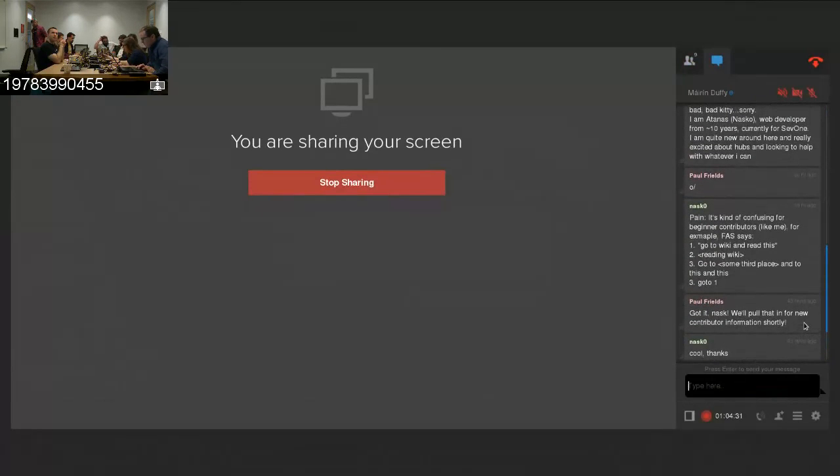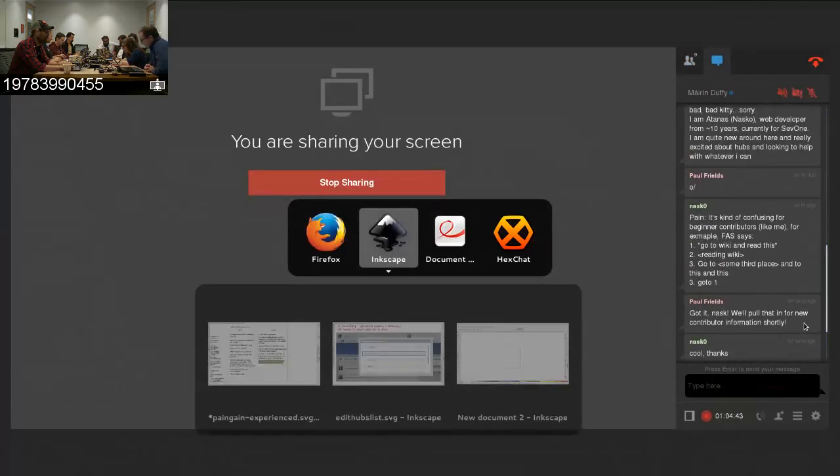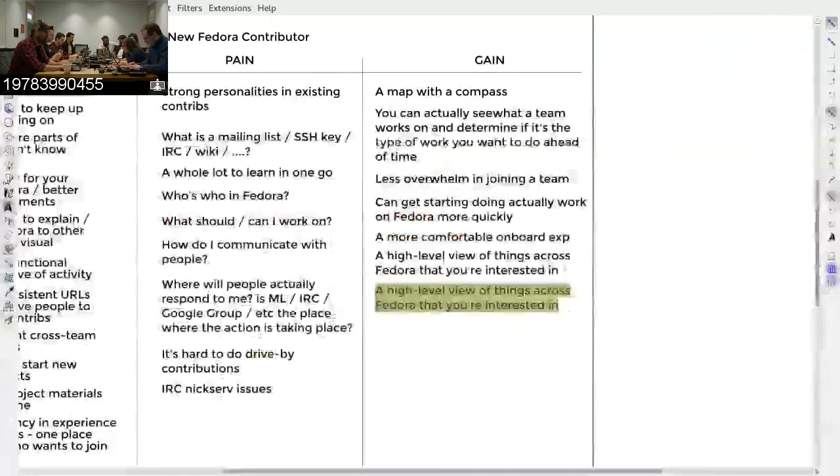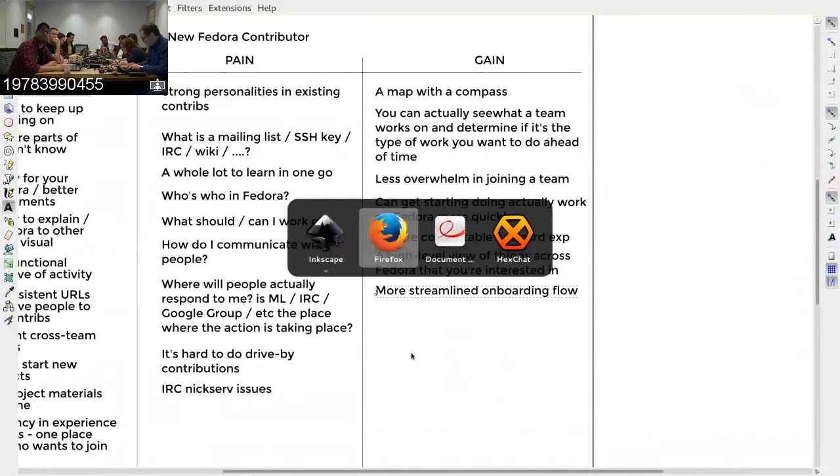All right, so he said for beginning contributors, it's confusing because you get a set of steps that say go to the wiki, read this. Then you read the wiki, and then the wiki says to go to some third place, right? So let's see, we would say it's a more streamlined onboarding flow.